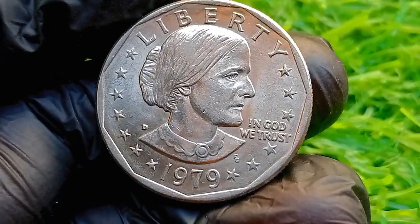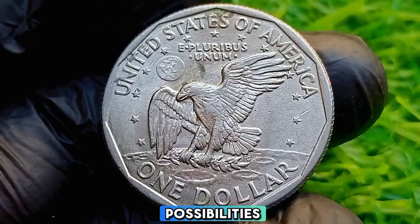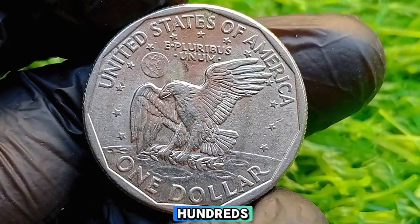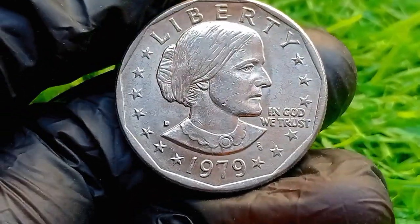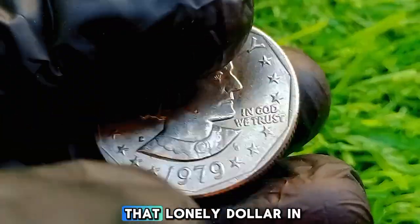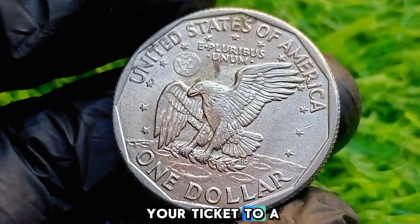Conclusion. As you can see, the world of rare currency is full of exciting possibilities. A simple dollar, with the right characteristics, could be worth hundreds, thousands, or even tens of thousands of dollars. It's all about recognizing the potential hidden value in your pocket. So, before you dismiss that lonely dollar in your wallet, take a closer look. It just might be your ticket to a small fortune.